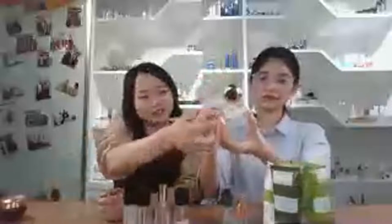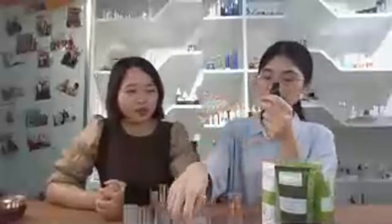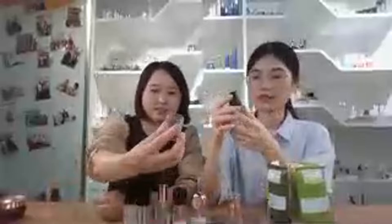Very special design, like two birds, a small bird and a big bird. This is 40 millimeter, a little bigger size, and this one is the AS cover, a little hard. The AS material has very good transparency.